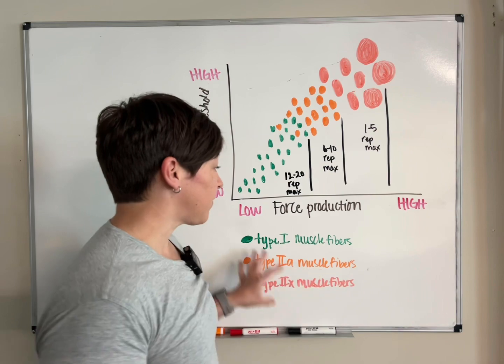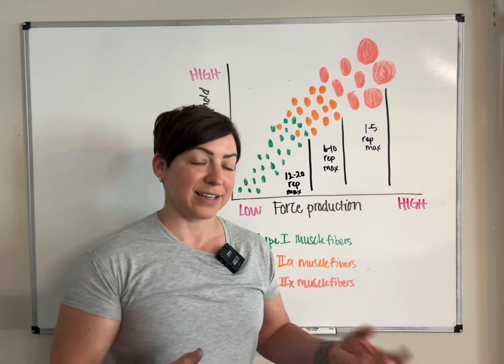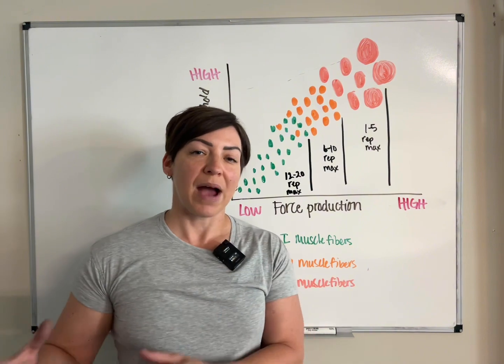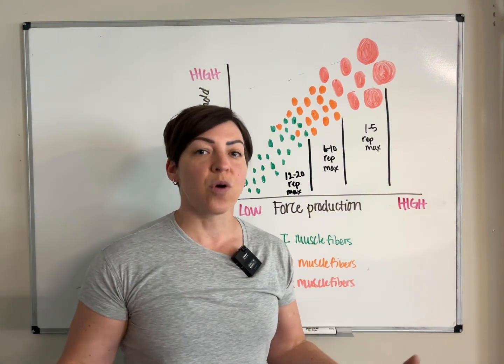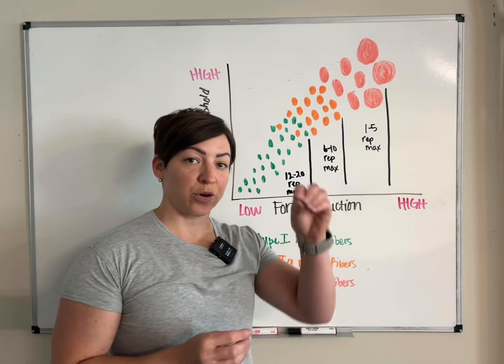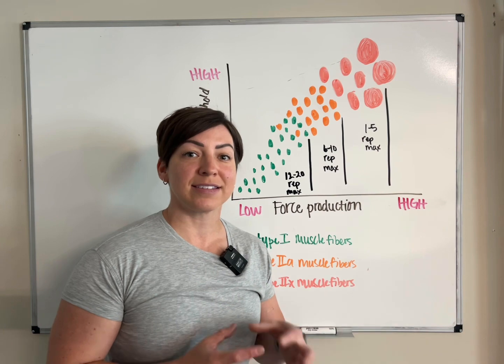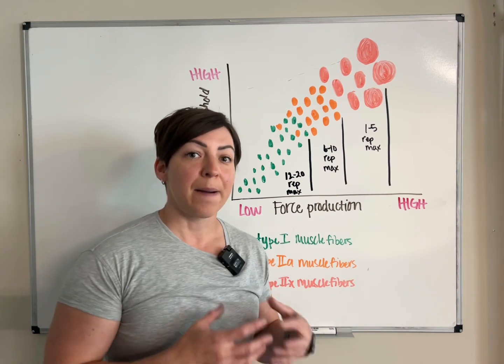Now all of these muscle fibers are going to be arranged in bundles. So the smaller, weaker muscles are going to have fewer muscle fibers, and the bigger, more powerful muscles are going to have more muscle fibers. Now each bundle is going to be connected to a motor neuron. A motor neuron is going to connect to your brain and send signals to your brain to contract muscles.